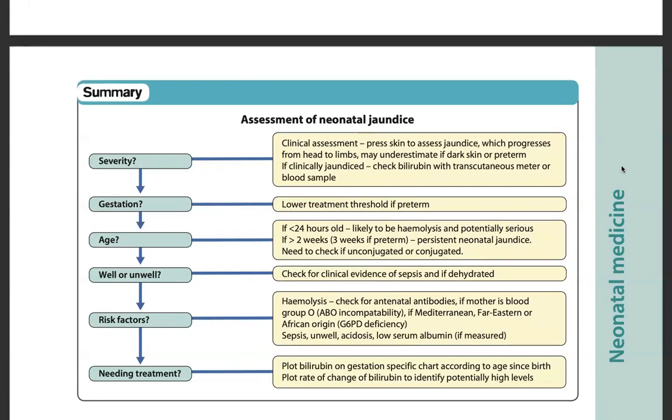persistent neonatal jaundice, need to check if unconjugated or conjugated. Well or unwell: check for clinical evidence of sepsis and if dehydrated. Risk factors: hemolysis, check for antenatal antibodies, if mother is blood group O, ABO incompatibility, if Mediterranean, Far Eastern, and African origin, G6PD deficiency, sepsis, unwell, acidosis, low serum albumin, if unwell needing treatment.